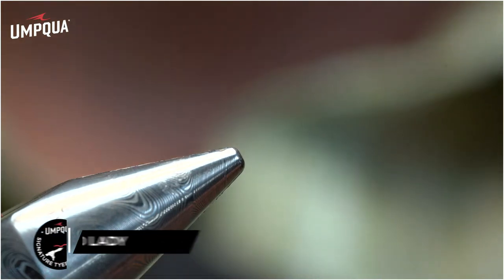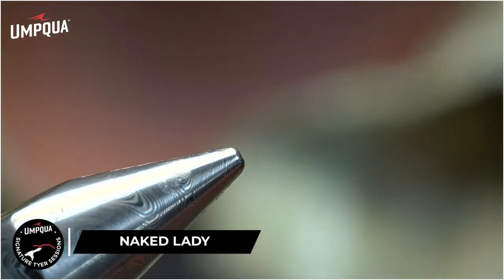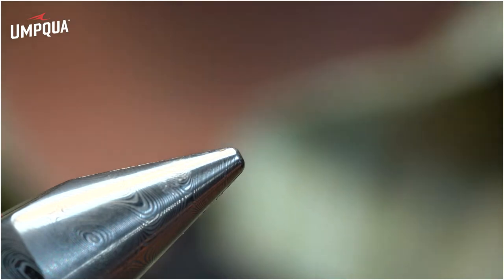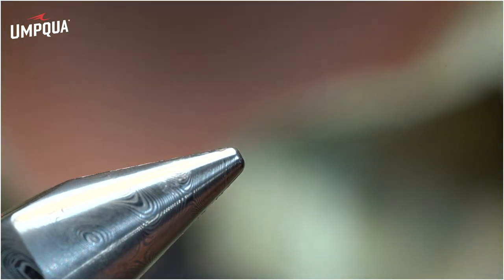Hi, I'm Mike with Umpqua, and today I'm going to show you how to tie the naked lady fly pattern. This pattern was shown to me over on the San Juan River, where the fish are typically eating a lot of midges and annelids. An important thing to know about this river is there's a lot of pressure as it gets fished year-round, so it's important to have your flies nice and sparse.